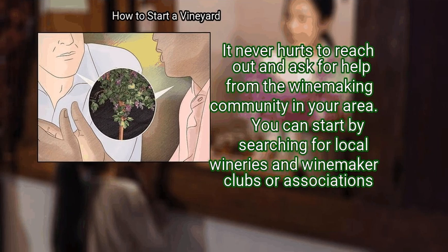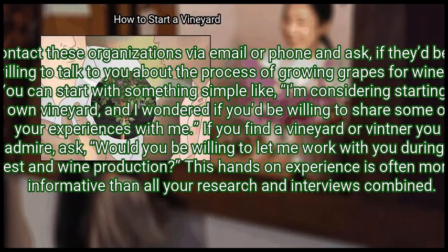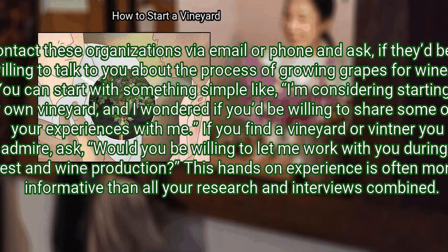You can start by searching for local wineries and winemaker clubs or associations. Contact these organizations via email or phone and ask if they'd be willing to talk to you about the process of growing grapes for wine. You can start with something simple like, "I'm considering starting my own vineyard, and I wondered if you'd be willing to share some of your experiences with me."